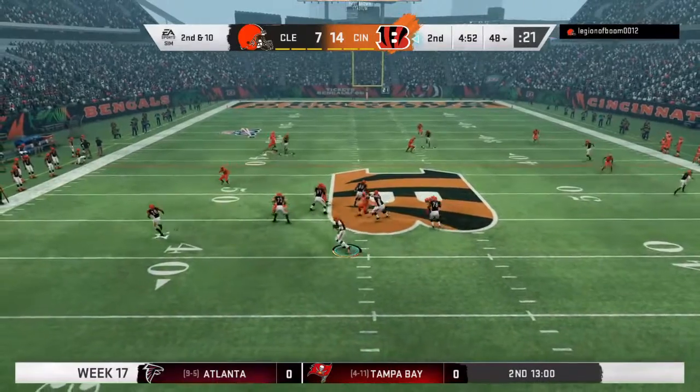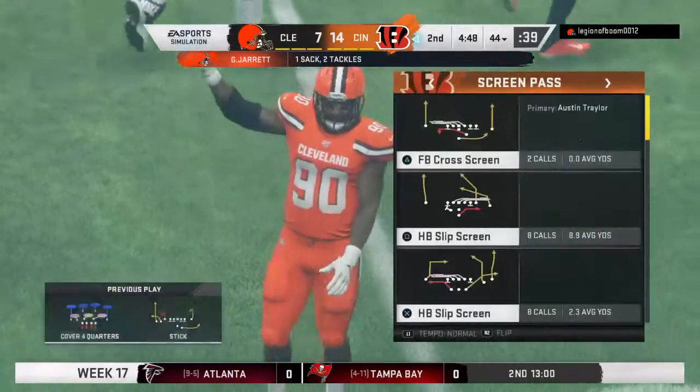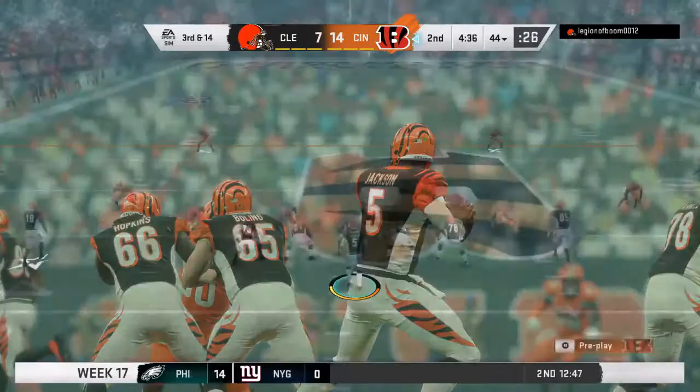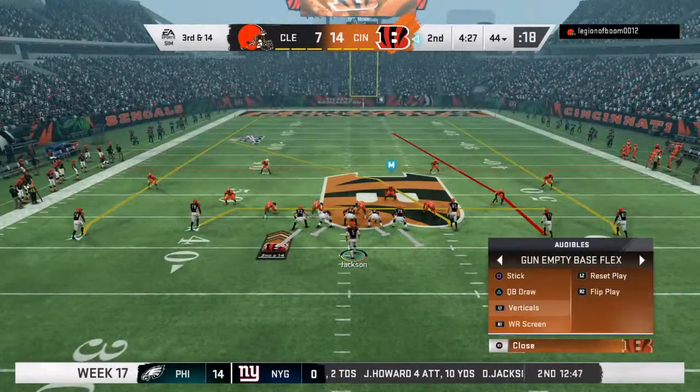Again on 2nd and 10, it's Jackson. Under pressure here, and down he goes. Sacked back at about the 43-yard line. Grady Jarrett making his presence felt. He gets the sack. I'm going to come back to you.